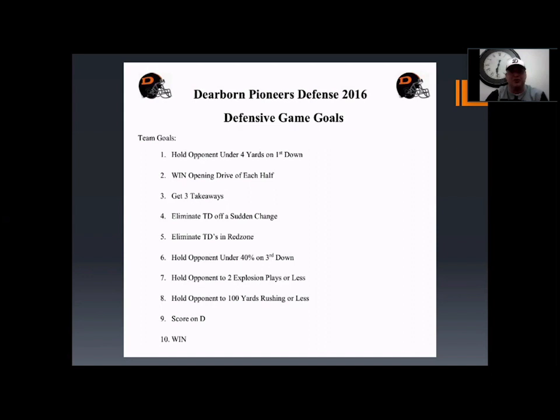Number four is eliminate a touchdown off a sudden change. Very big goal again. The huge emphasis here is if something bad goes wrong, how do we respond? All right. If we hold our opponent to a field goal off an interception, a long kickoff return, something like that, some kind of sudden change, momentum swinging play in a game, it is very important.